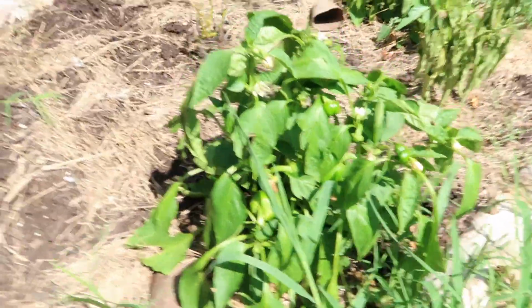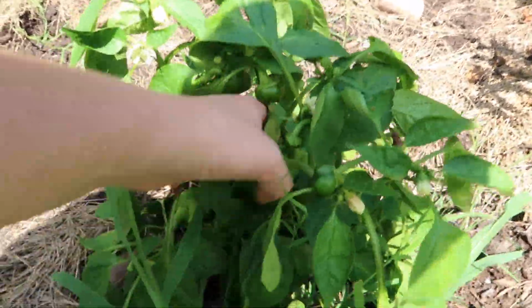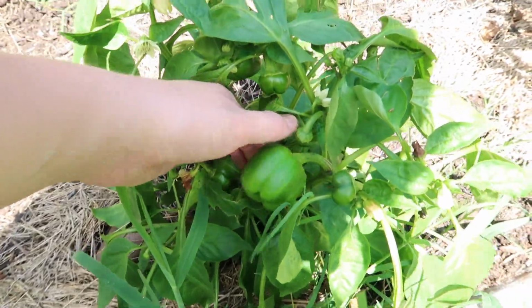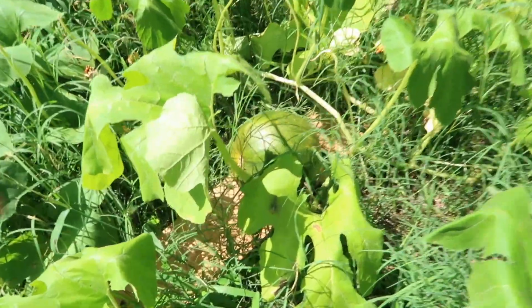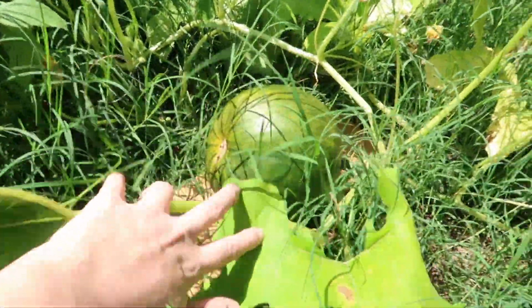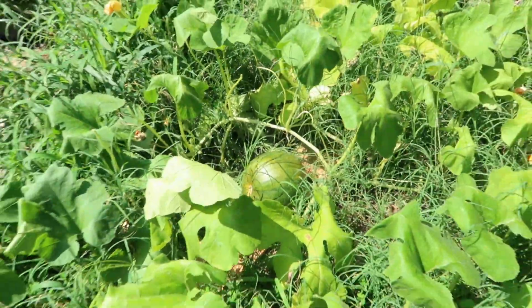Looking wonderful. This one's got several on it. Look at that little guy. These all need watered. I'm going to have to come out and water, I think, tonight. It's real weedy in here, so let's see how close I can get. There's a nice big pumpkin.